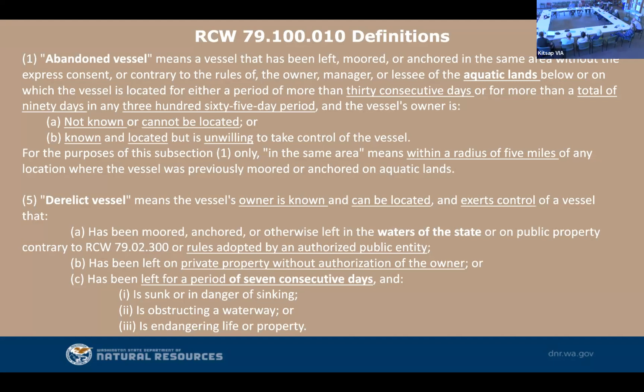Unfortunately, you can name it abandoned, but that takes 30 days. But derelict is a lot quicker because if it's in violation of your clearly established rules for your facility, then it's derelict, as long as you know who the owner is. So abandoned takes minimum 30 days, has to be out there, or 90 days in any 365-day period. You don't have to know who the owner is for abandoned, but you do for derelict. Okay. I think I beat that horse enough. Next slide.